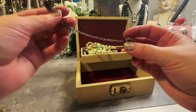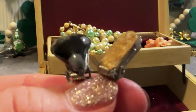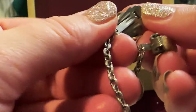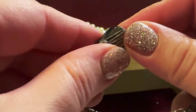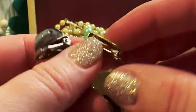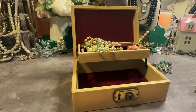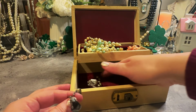So let's see. What is this? Okay, so this is a sweater clip, and it's missing a piece. I do get a lot of these though. Another one would be great, right? If not, we'll just put this one to craft. But I might be able to find another one to stick on here. Now, if you do sell them and repair them, make sure to mention that. So that's going to go to my craft for now, unless I can find the piece in here somewhere.